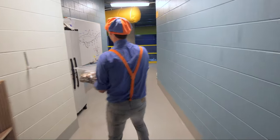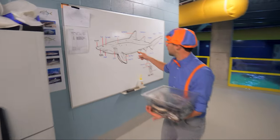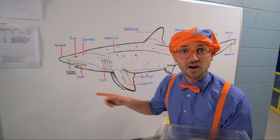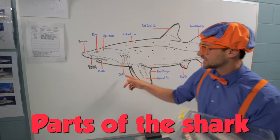Wow. Okay. Whoa, look at this. Whoever drew that is a good artist. It shows the different parts of a shark. Yeah, like the gills.